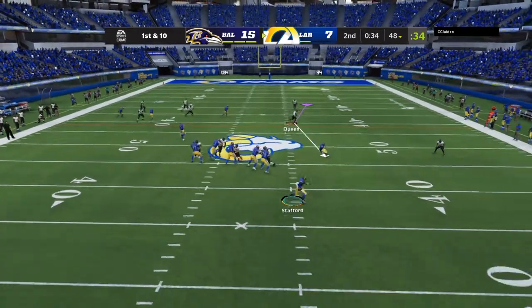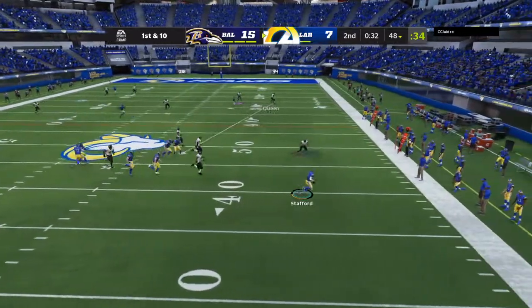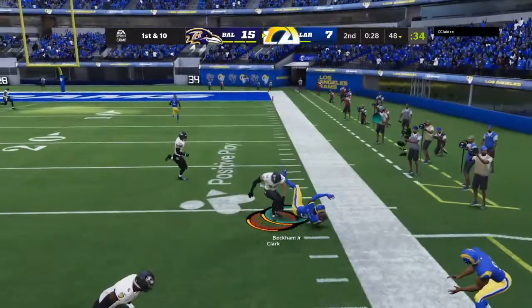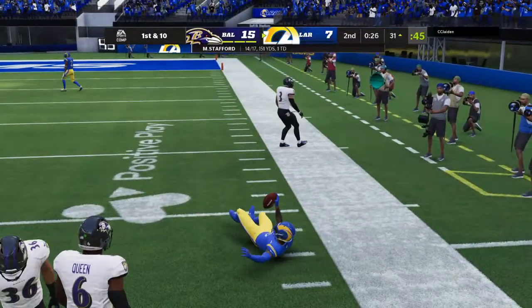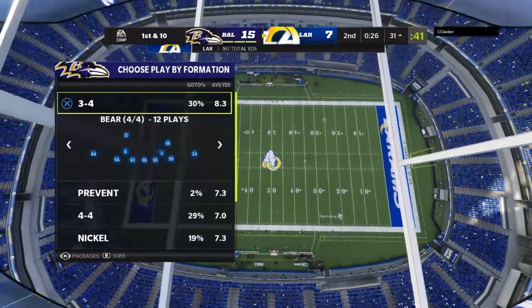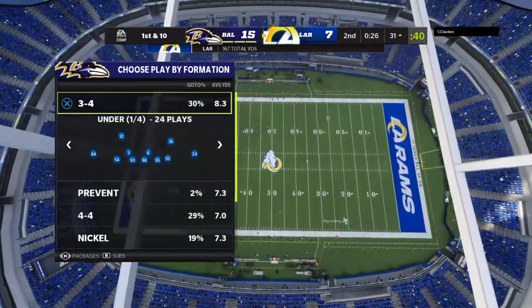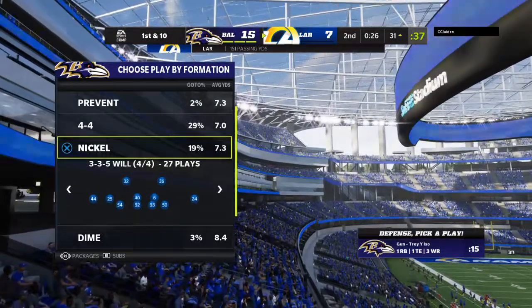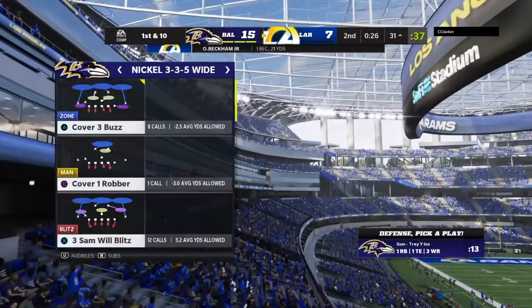Stafford on first down. Rolling to his right. He's got the hook up to Odell Beckham. And he takes this one down almost all the way to the 30. The Rams going to be forced to use their third and final timeout as they'll stop the clock with 26 seconds to go until halftime.